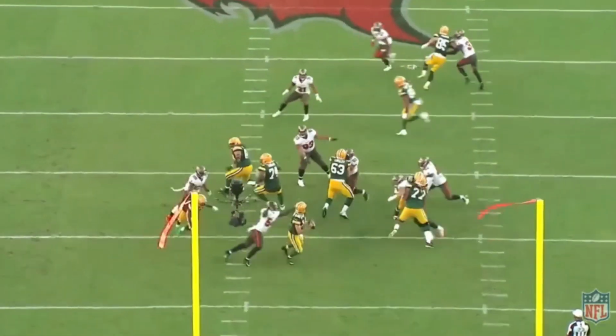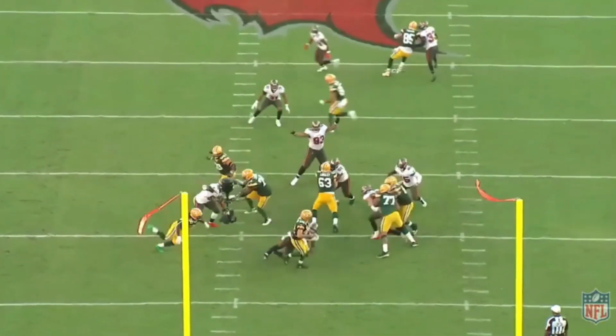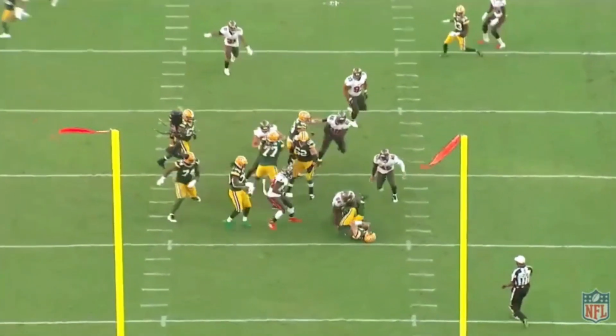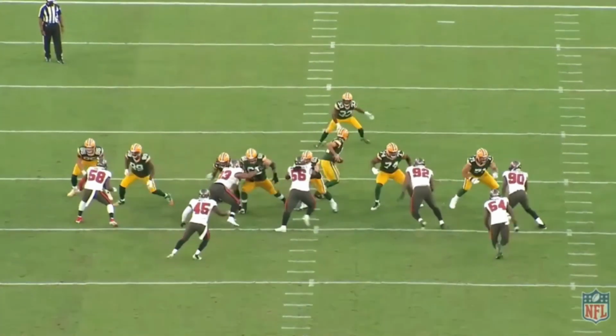It's just the way they were playing, assignment, perfectly played football, just being where you need to be. No one played out of place. No one tried to be a hero. It was just playing the defense how it's meant to be played.